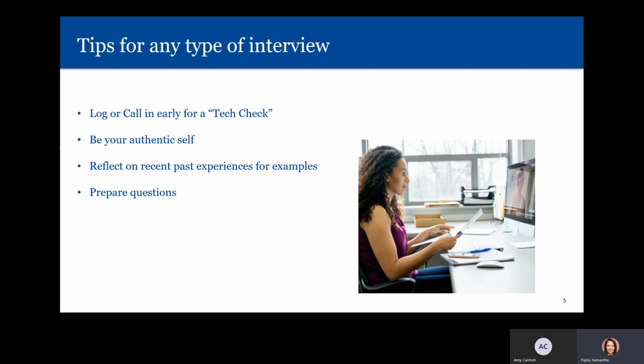Changing jobs is a big decision, and so make sure that you have questions prepared for the hiring leader to make sure that you're making the right career move at this time.